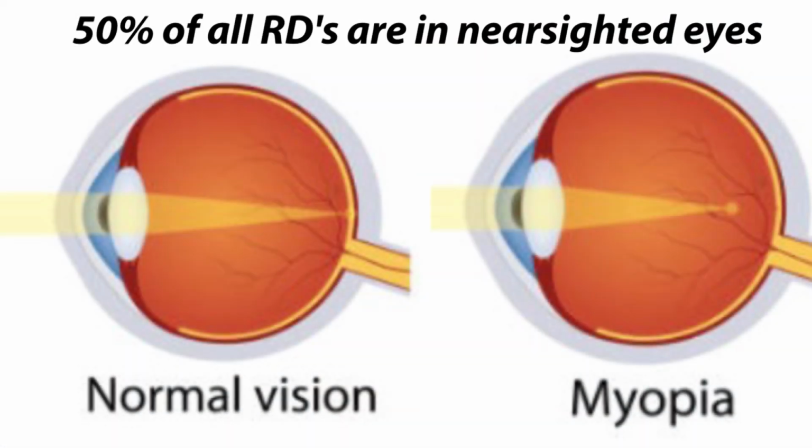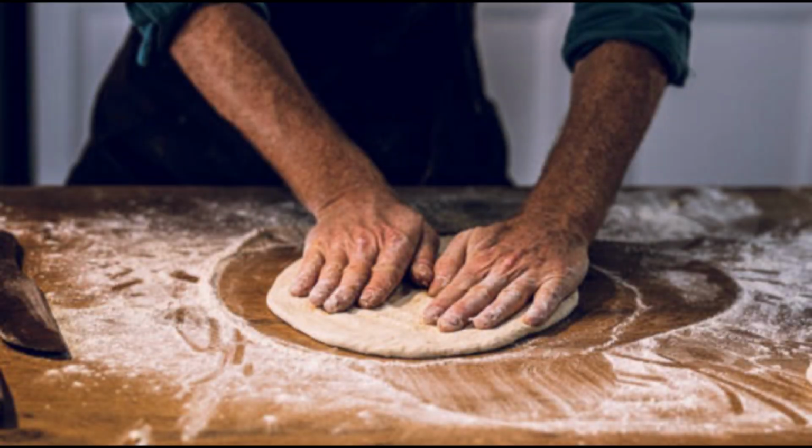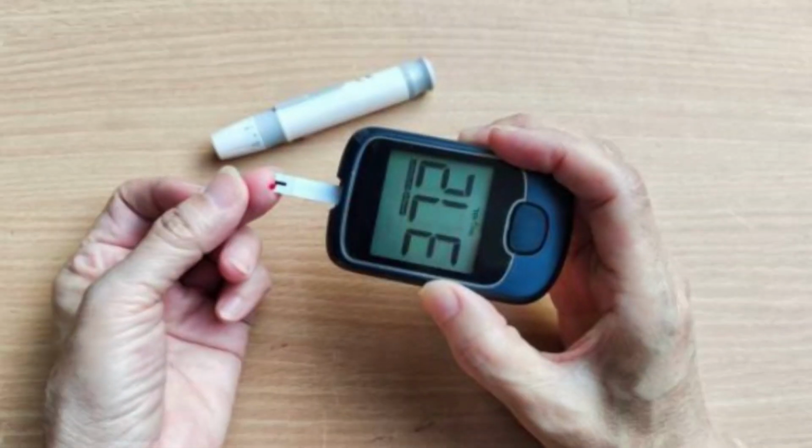If you think about the pizza dough analogy, as you stretch it further and further, eventually you're going to have some thin spots, holes, and tears. The same phenomenon can happen in the back of our eye. Uncontrolled diabetes can also lead to retinal detachment and permanent blindness.